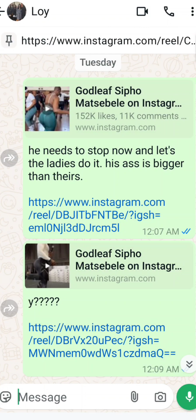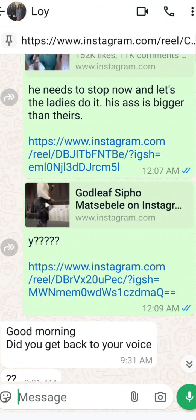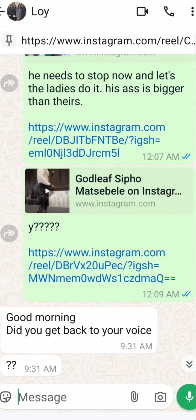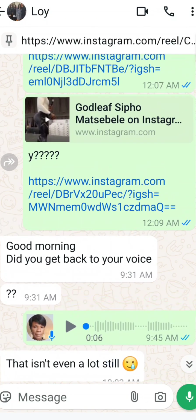Now, there are many other things you can do with messages inside of WhatsApp. Many people don't know this, but if somebody sends you a message, you can just reply. So my sister messaged me down here and she said, "Did you get your voice back?" I'm going to reply no, because she sent me messages and I want her to know which one I'm replying to. So that isn't a lot, but I want to reply to this one.